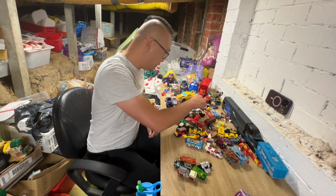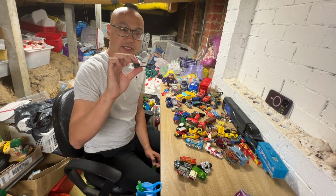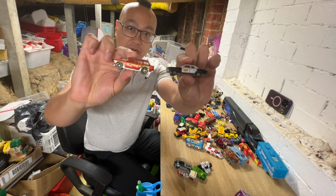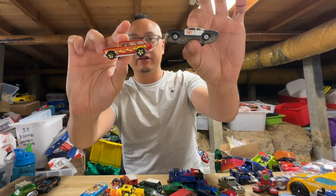We have Tomica Dodge Coronet. So Tomicas are interesting because they look more real than Hot Wheels. If you put them side by side, you see what I mean. I'll try the other camera. You see? This looks more real life.